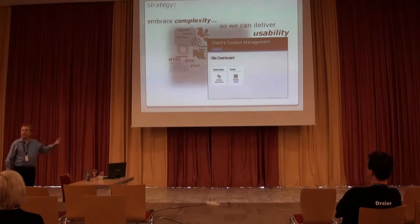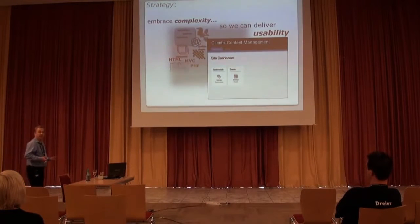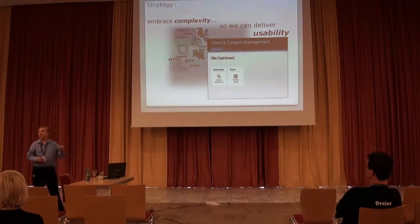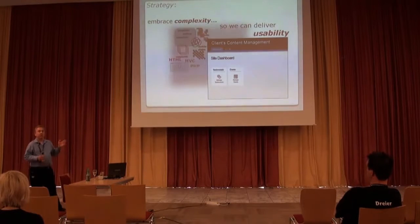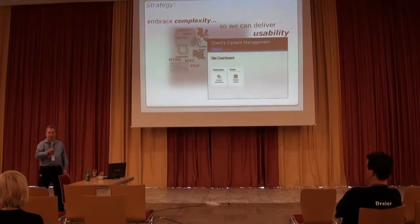So the second thing we need to think about is we need to embrace the complexity of the system in order to deliver usability to our clients. In other words, if we learn some more PHP or understand the model view controller, and the different parts of our system, we can do a little extra work and deliver a lot more usability to our clients.